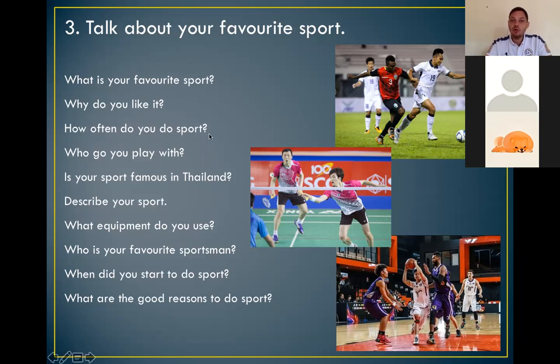All right. How often do you do sport? How often do you do badminton? Here you can say, I play badminton three times a week, or maybe once a week because I don't have enough time. I'm studying, so that's why I'm playing only once a week. Or you can say I play on weekends, right? So you can give many options here, and just explain.